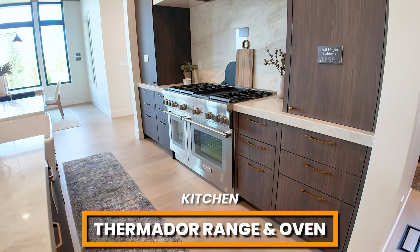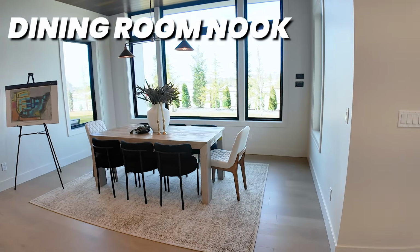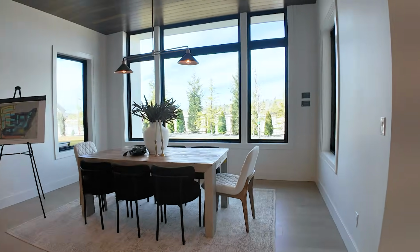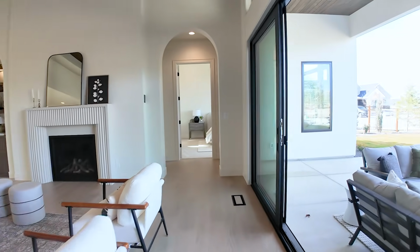Thermador appliances. You've got the huge range and oven here. A dining room nook over here. Again, very large, similar to what you'll see later in this video as well. You can get a nice sized table in here and not feel cramped. So let's go ahead and check out the backyard real quick before we flow into the rest of the home.